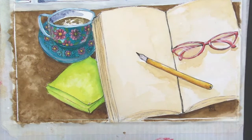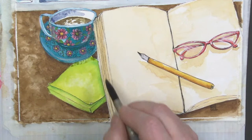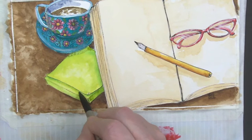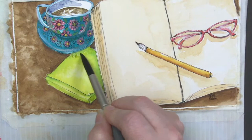And right here, under the edge, I'm just grabbing a little bit of a kind of a sage green to give me a little bit of a harder shadow right there and a little bit darker shadow right down here under the paper and along this edge. Just a touch, just a touch. There we go.